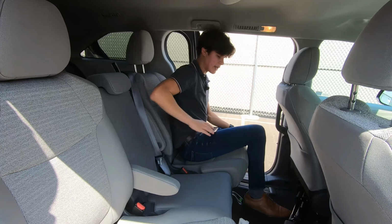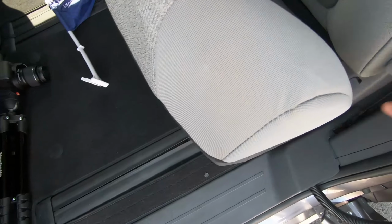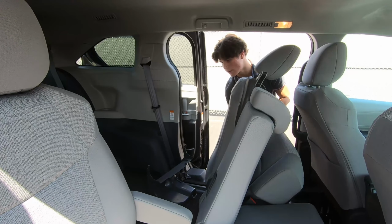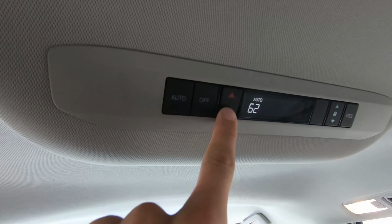Now, what if you want to get into the back? Well, Toyota's got you covered on that. All you basically do is pull this lever to fold this part of the seat forward. It folds this forward as well, and you have a lever on the side that you pull, and you can pull these 2 forward. That is not supposed to come off. You also have your AC controls for the back seats on the roof of the vehicle as well.